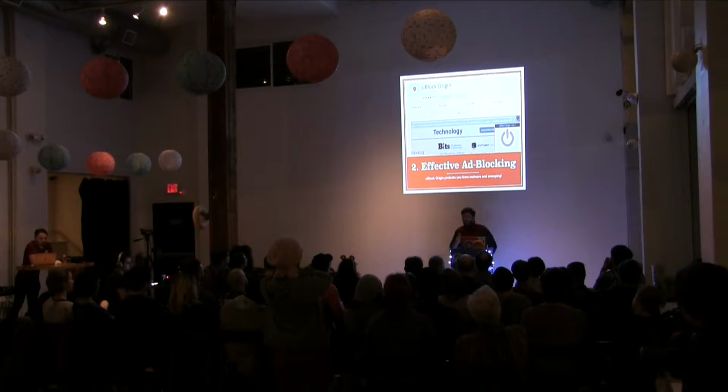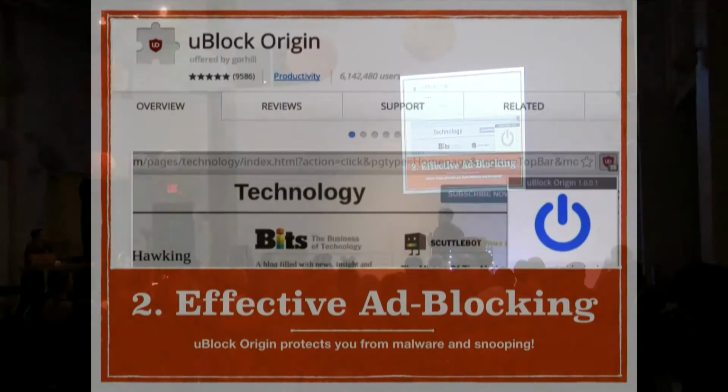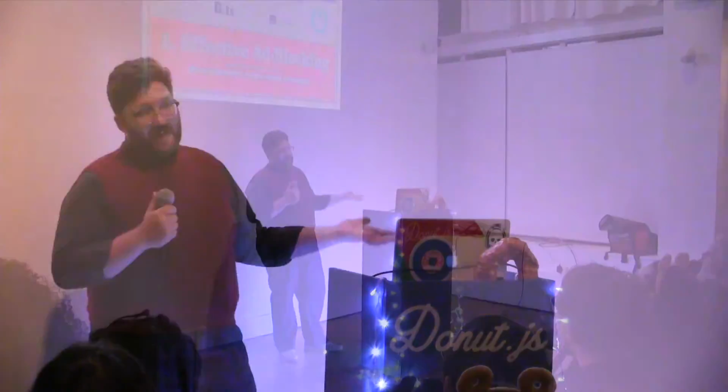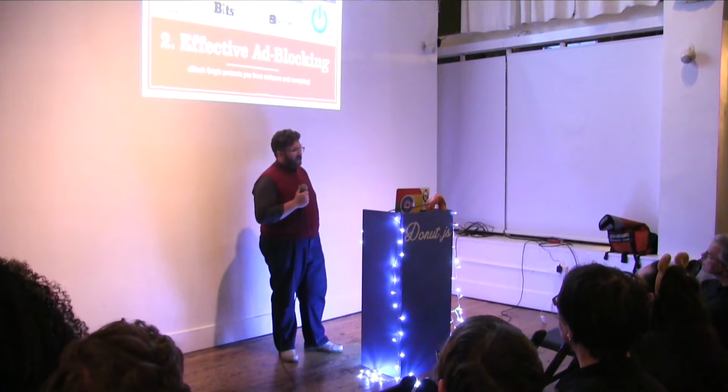Next one, do some effective ad blocking. Effective ad blocking is not just about your peace of mind or your ability to actually read an article for once. Advertising content is the primary vector for malware and spyware for most people's experience. When you think about it, most people who are running content sites do not know what advertising is on their site minute to minute, so the ability to push up content there that's malicious is pretty common. To the people who said, hey, I have a security question this evening, almost certainly the way they got their phone or computer infected was through advertising on a site.